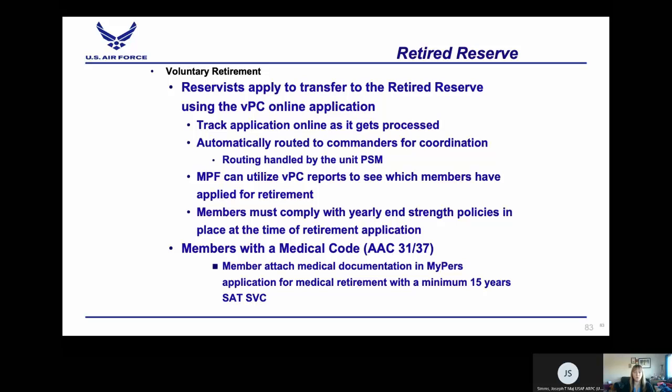If you do have a medical code on file, we do require medical documentation for anything between 15 to 20 years of service with a medical code. Any type of medical documentation from your unit or your medical unit is needed to process that application.